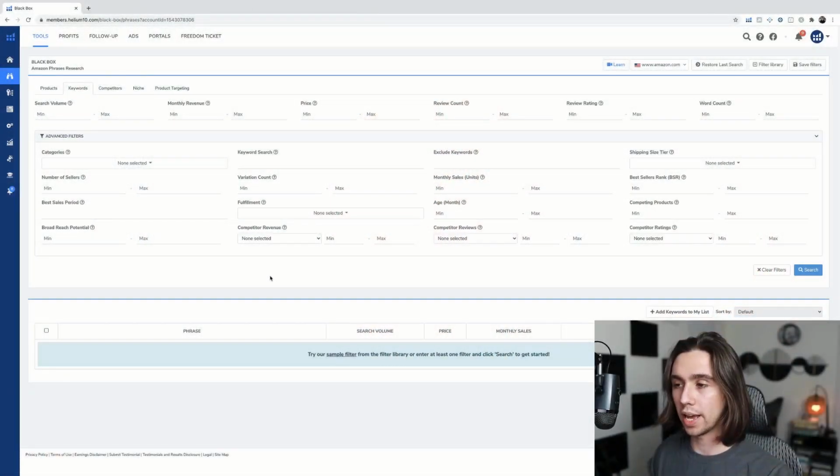But without further ado, let's get right into it. Alright guys, so we have Black Box pulled up here and we've gone ahead and selected the keyword section. That's the section we're going to be using today.